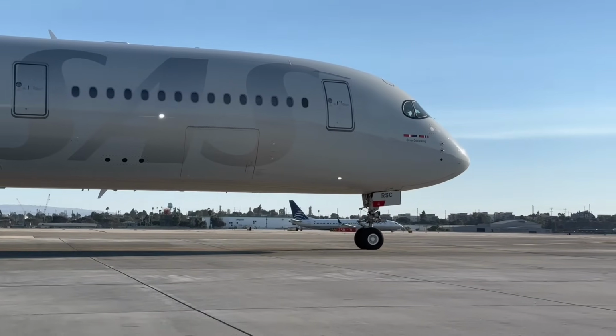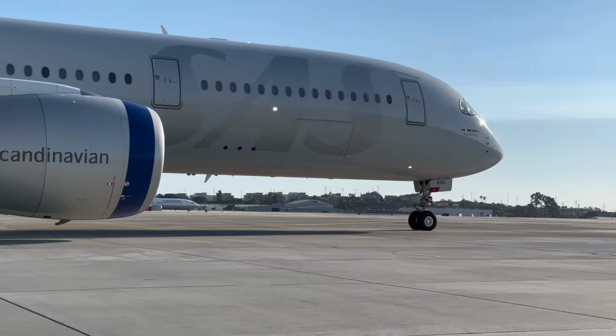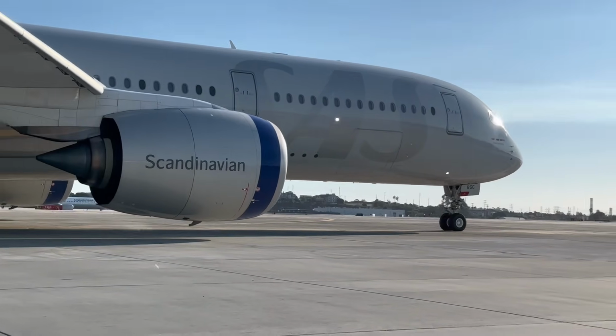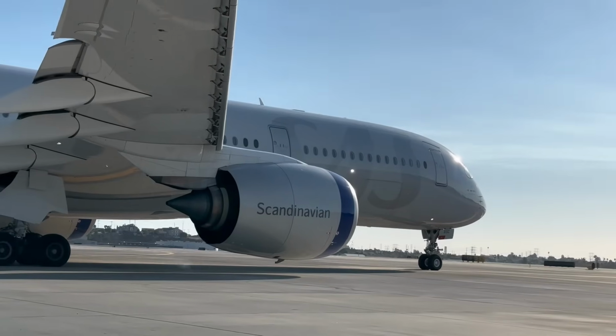As I was walking back to our new office, I got to see this beautiful SAS A350-900 right here. Told you guys, the end gates are a lot more fun. You get to see a lot more things. The view is spectacular.